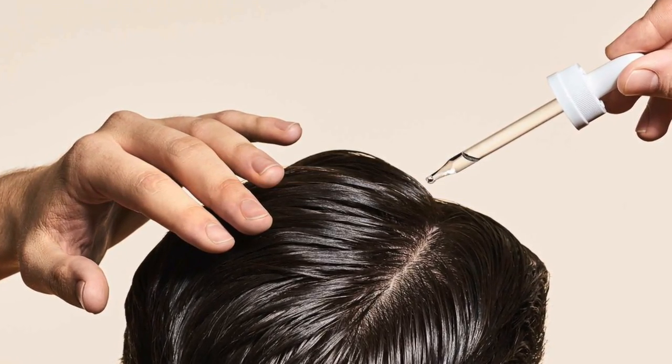I wouldn't wash my hair the day of. So the day I apply it, I wouldn't wash my hair out. The day after, I wouldn't wash my hair out so that you make sure that it actually absorbs into your scalp. That's what I would suggest doing, okay?